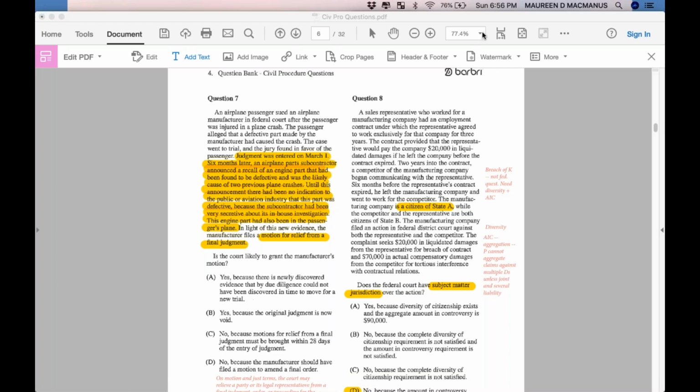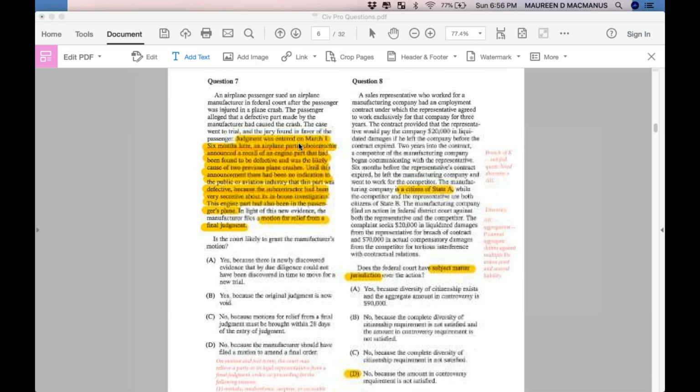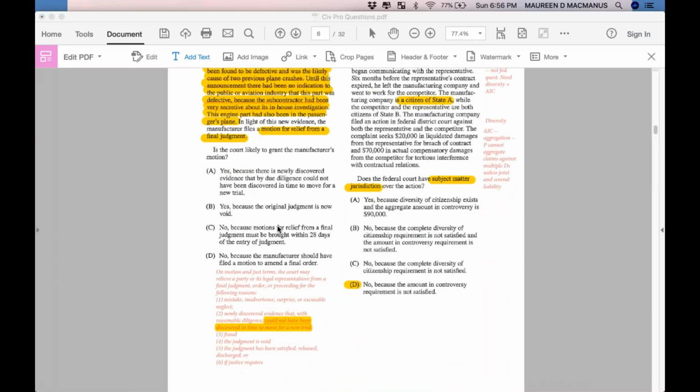So question 7, is the court likely to grant the manufacturer's motion? Oftentimes, if you don't know what type of motion it is, if you look directly above to the sentence above, then it'll tell you. So here it says a motion for relief from a final judgment. So I immediately want to think, okay, what are all the bases for relief from a final judgment? And so I put the rule here.